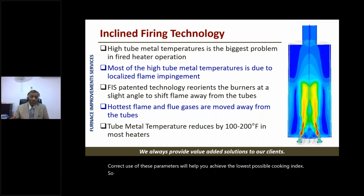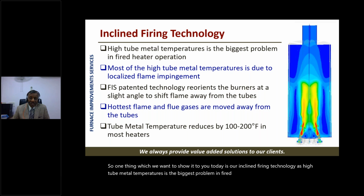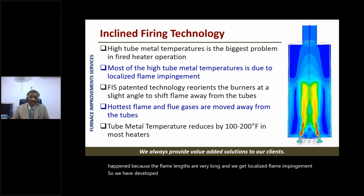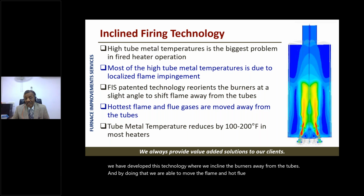So one thing which we want to show to you today is our inclined firing technology. As you know, high tube metal temperatures is the biggest problem in fired heaters. And most of those things happen because the flame lengths are very long and we get localized flame impingement. So we have developed this technology where we incline the burners away from the tubes. And by doing that, we are able to move the flame and hot flue gases. And this does not affect your heat transfer. As I said, the radiation heat transfer does not depend on distance.